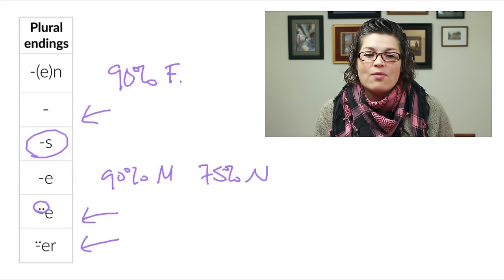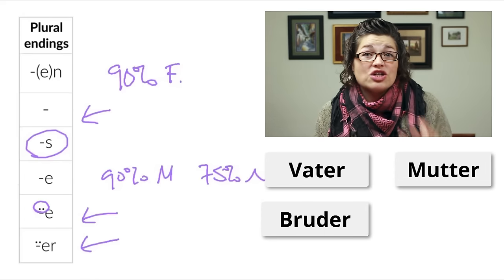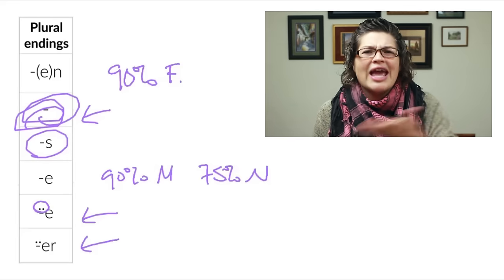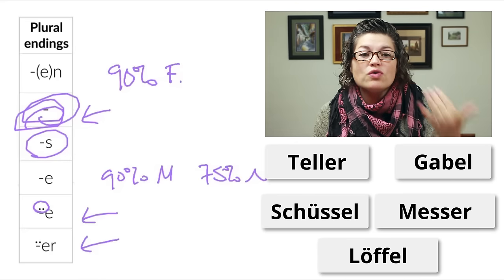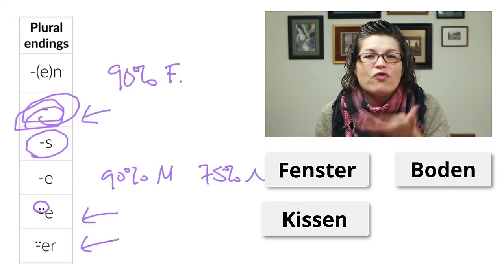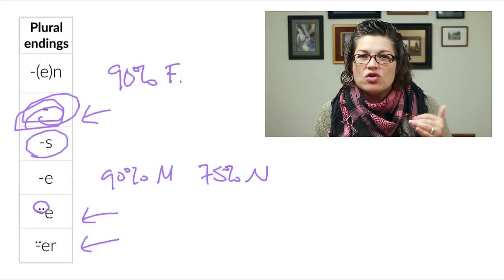So for example, to say family members, Vater, Bruder, Mutter, Schwester, those use the no change ending. Or also table settings like plate and bowl, fork, knife, spoon, those all use this no change ending. And you use words like that all the time. And window and pillow and floor, right? So common everyday nouns using this no change ending.